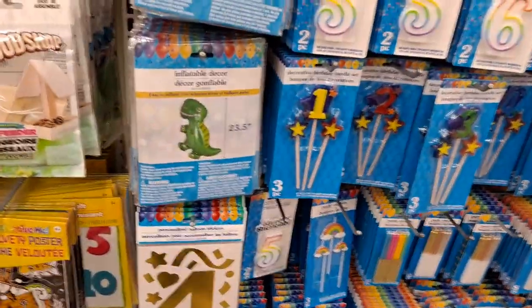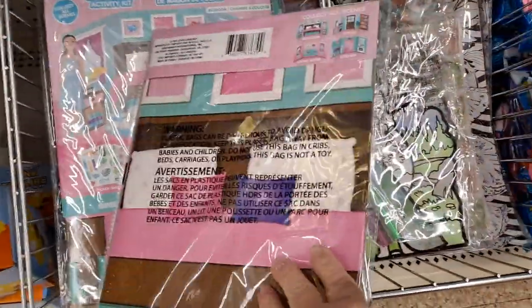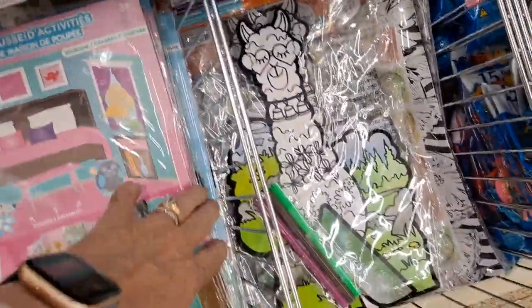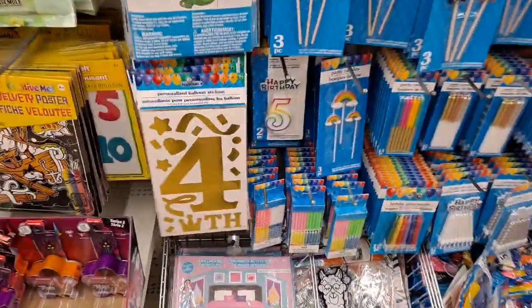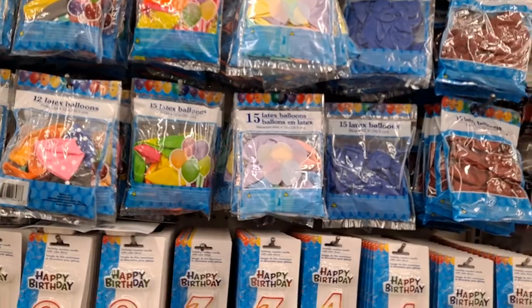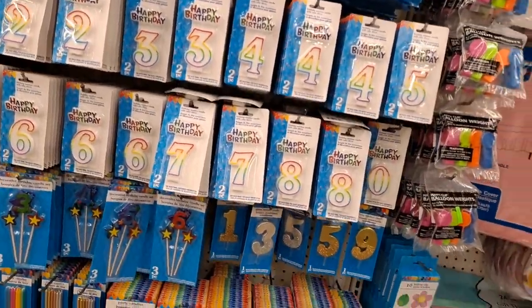Birthday supplies. Really cute. Look at this. I actually got these for my granddaughter and she loves them. And there's four different rooms and they're really nice. I reviewed them. Balloons. Now would be a good time to start thinking about what you want to do for New Year's.